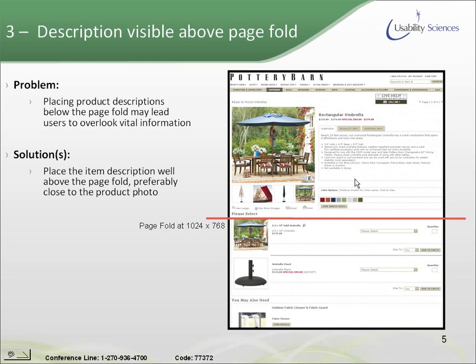Pottery Barn does a really good example of this. The product description is right here next to the picture. Your eye is automatically drawn to the picture. You can see what the patio umbrella looks like, and then you can read a nice bulleted list of the features of the overview information. And if you want more detailed product information or shipping information, because it is an umbrella, you can get to that on these clearly marked tabs. All of this information here is located above the page fold at 1024 by 768.